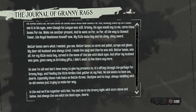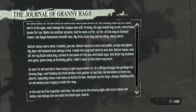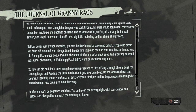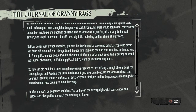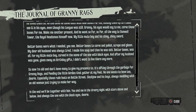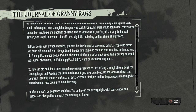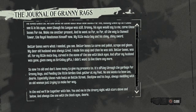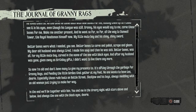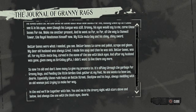Better bones were what I needed, you see, better bones to carve and polish, scrape and gleam. My dear old husband was always tired. I made him soup, and then he was sick. Better bones was all. For my little mute boy, carved in the name of the one with black eyes, and after my husband was gone, given away as birthday gifts. I didn't want to live there anymore. So now I'm old, and don't have any to give my presents to. It's sifting through the garbage for granny rags, and feeding the little birdies that gather at my feet. No one wants to have tea, dearie, especially those rude louts on Bottle Street, Slackjaw and his boys, always meddling with an old woman just trying to make her way.